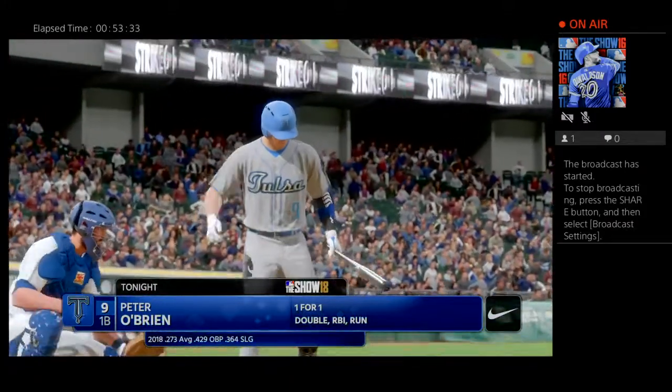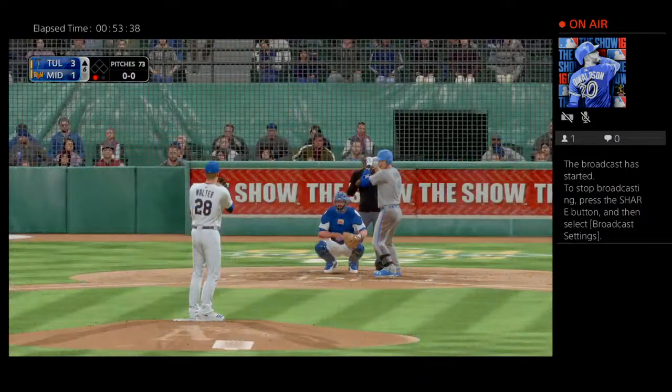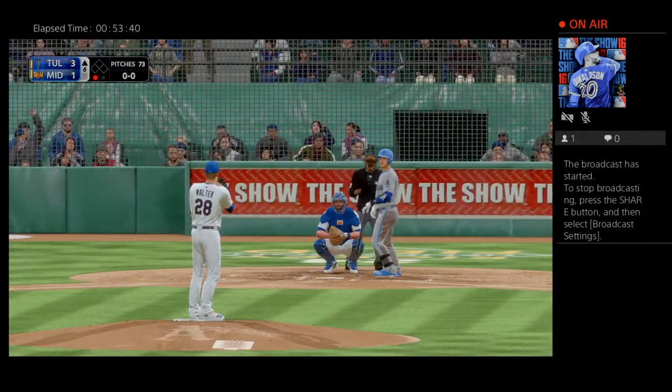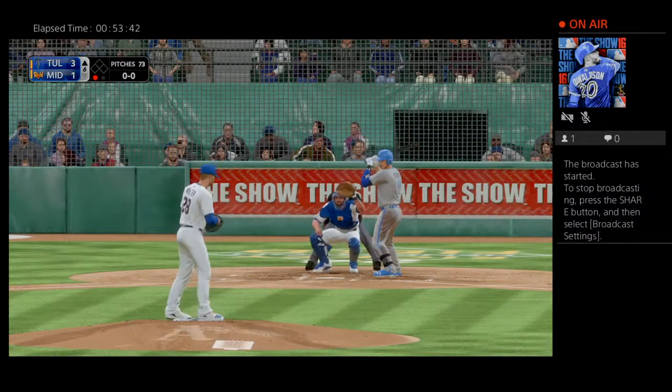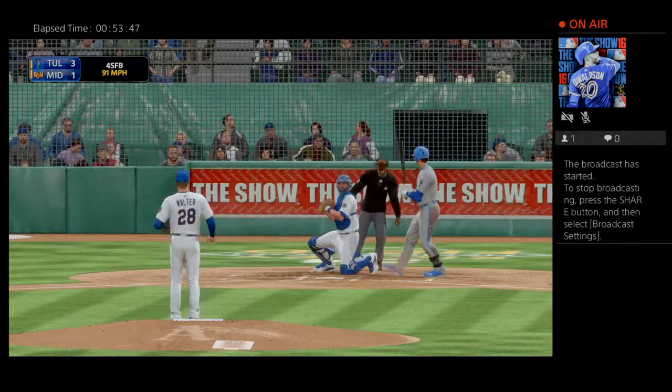Stepping up now, Peter O'Brien. He was drilled by a pitch his last time up. First pitch on its way. And that one just missed outside.